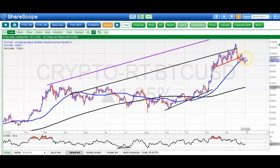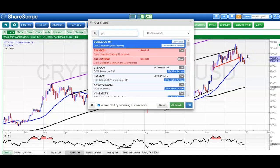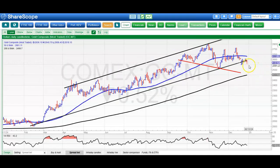Initial trigger here, the 50-day line there at 96,300, so an end-of-day close above that would be a decent momentum signal. Moving on to gold, and here we've also ended the year perhaps not with the glory that we were looking for. We've broken out of that rising trend channel from February. That's 2,630, the level there. Below that, the risk of retesting November support towards 2,560. And obviously we'd like to have that over and done with early in January.